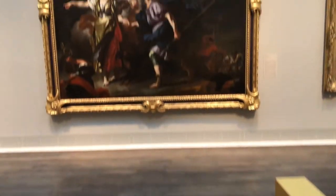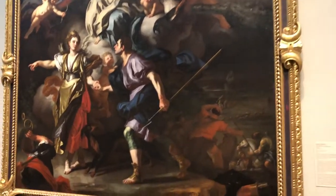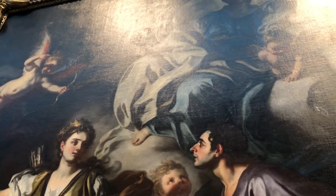So right here is one of the massive paintings that they have, and I'm going to walk up to it just to give you a sense of scale to see how huge it is. And yeah, that's essentially what I'm doing. So it's a huge, huge painting.